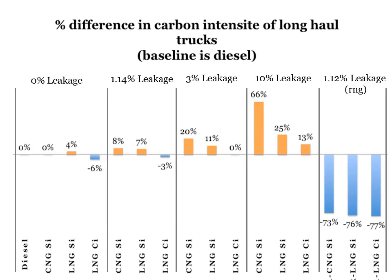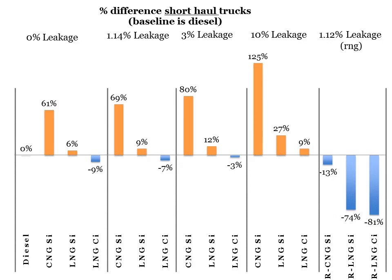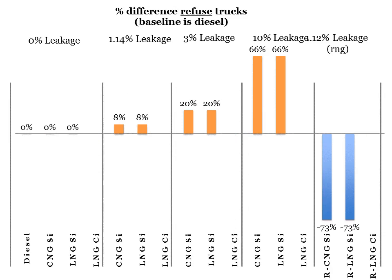How does this look for short-haul trucks? Very similar examples. Wherever there is a high efficiency natural gas engine, we see the same pattern. And the only thing that changed here is the assumptions about fuel economy and methane slip of these vehicles. Then what I'm showing next will be the difference when you use refuse trucks. What happens here is we don't have a compressed ignition version of refuse trucks. So at least there is not in the model.